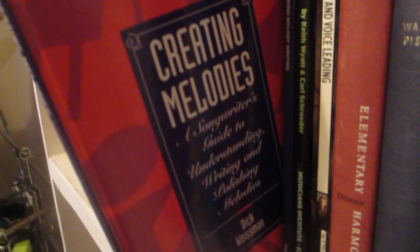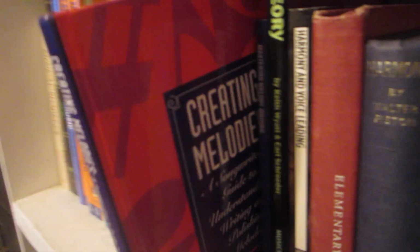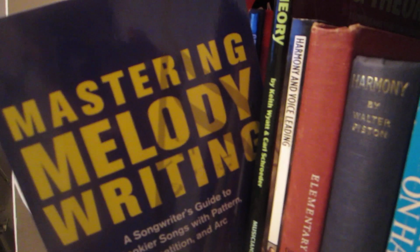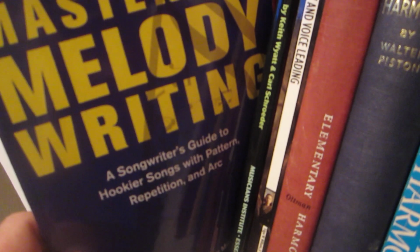Okay, now we're getting into the melody stuff. I found this at McKay's. It's a hardback. Creating Melodies. And then here's another one I got off the internet. Mastering Melody Writing. This is pretty new. It's like less than a year old. Harmony and Theory. I found that at McKay's.